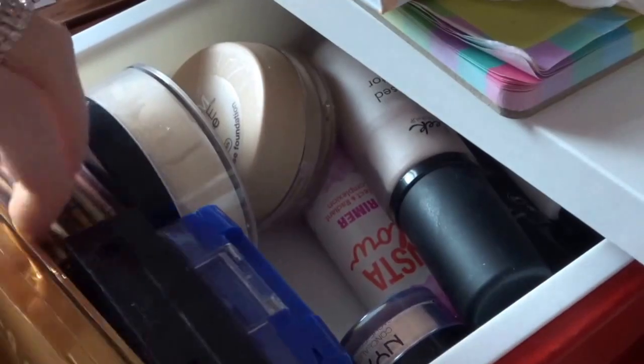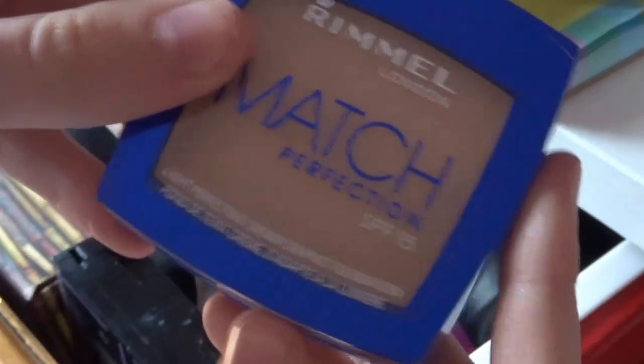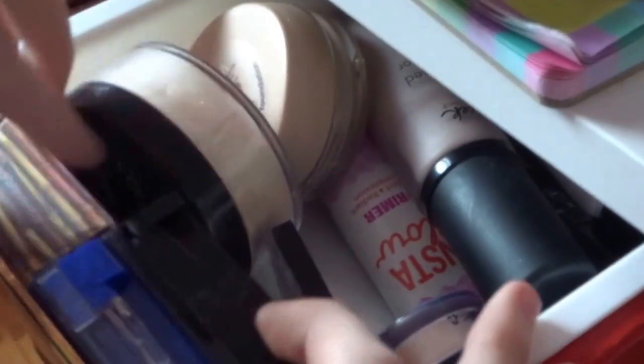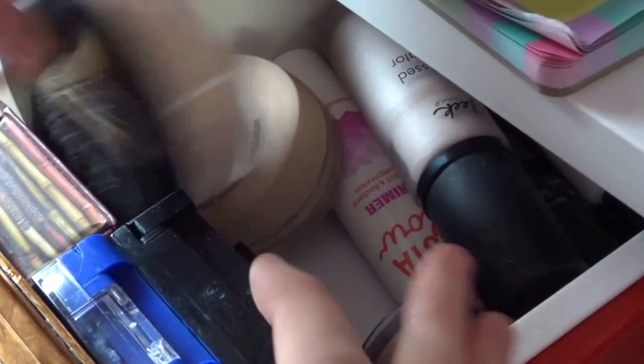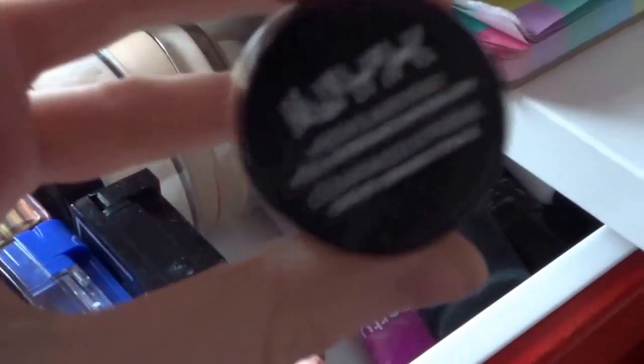If we move along slightly, I've got my Sleek highlighting palette in Solstice. Maybelline Fit Me Powder, Rimmel Match Perfection Foundation Cream thing, which I've not used yet. A full size Benefit Hoola Bronzer, which is my only full size Benefit product, I think. Collection Sheer Loose Powder, who remembers this, the Maybelline Dream Matte Mousse. A NYX Concealer, Solution Highlighting Pink Light.